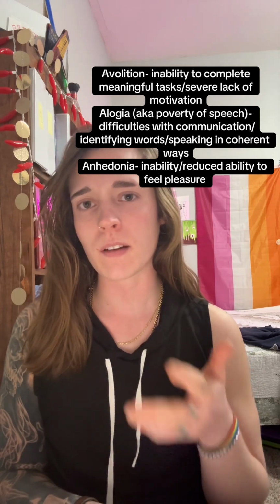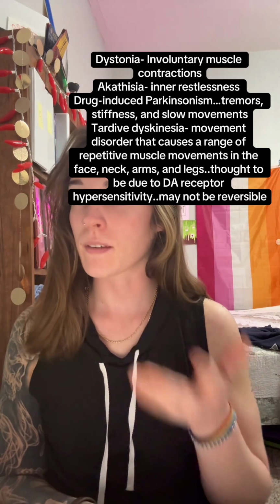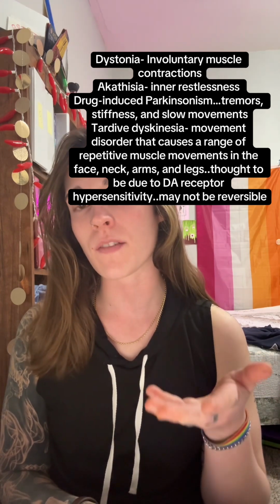Second-generation antipsychotics typically have less EPS than first-generation, or extrapyramidal symptoms. This is dystonia, akathisia, Parkinsonism, tardive dyskinesia. Remember, this is less of a risk, not 0%. A lot of patients on second-generation antipsychotics still have EPS. They also generally have more metabolic effects, so increased blood sugar, blood glucose, weight gain.